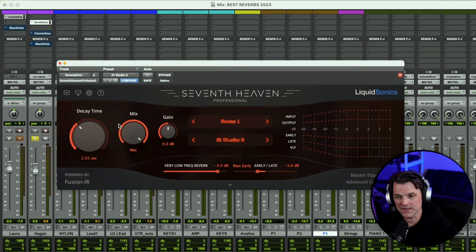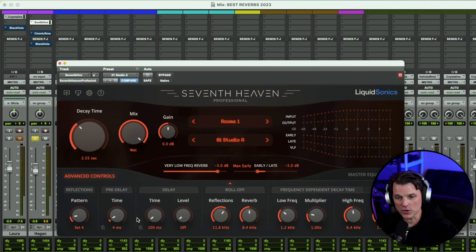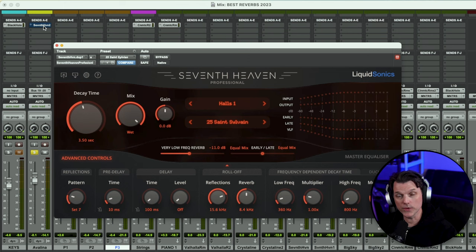So one of the things that's nice about the Seventh Heaven reverb is it's a convolution reverb, but it has the flexibility of an algorithmic reverb, because a lot of convolution reverbs you really can't do much with, but there's so many things that you can do to change the controls. You have these advanced controls right here, and you have so many more things that you can do to shape the sound.